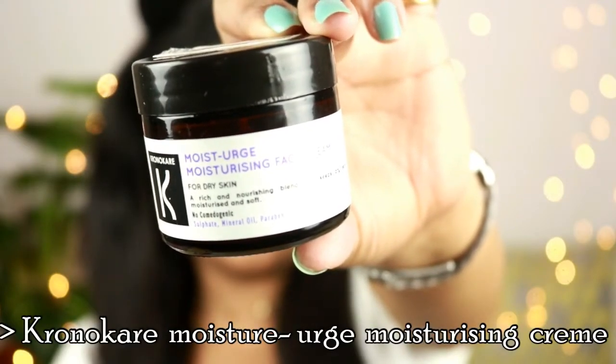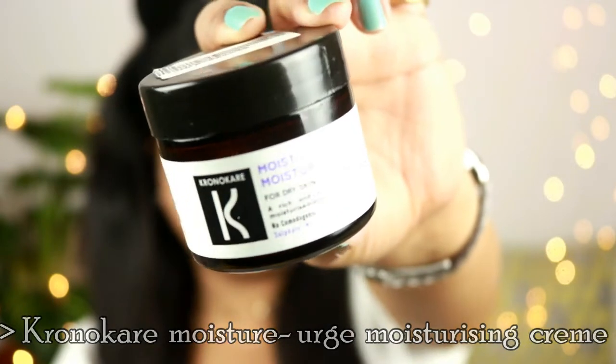So I have well prepared my skin for the makeup, and I have moisturized my face using my favorite moisturizer at present, and this is the KRONOKARE moisture cream.